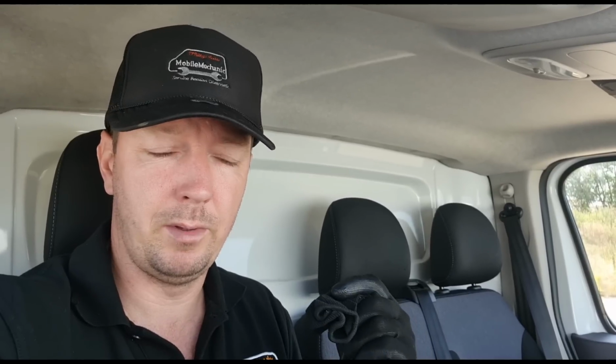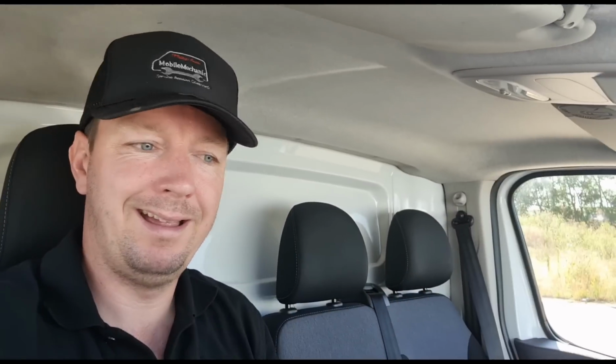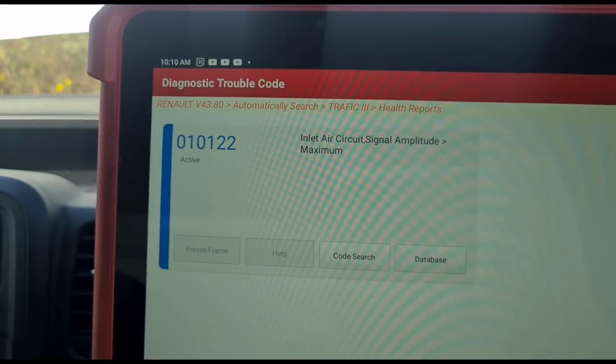So I've already plugged it in, and we've got a fault code which I'm pretty sure I already know what's going on. We did have a dozen other fault codes, which were the glow plugs. We're going to assess that in a minute and change the glow plugs, but the main code I'm going to be looking at is the one that's immediately come back on after a less than a mile test drive. So this is the fault code here.